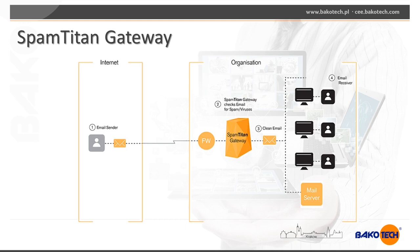SpamTitan Gateway can be deployed as an ISO image or in a virtual environment. Both these options have identical functionality and can be downloaded, installed and configured quickly and simply. There is also a trial version available on the SpamTitan webpage, so you can test it at any time you want.